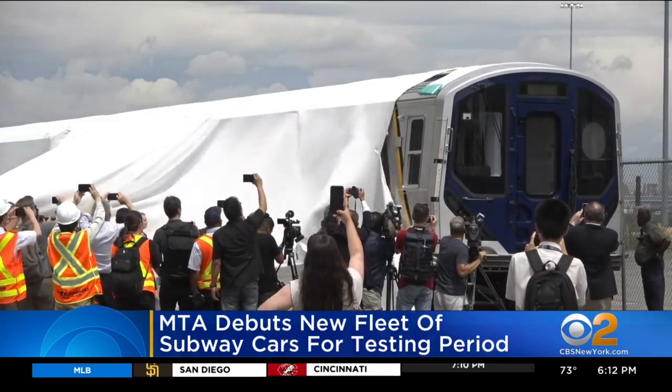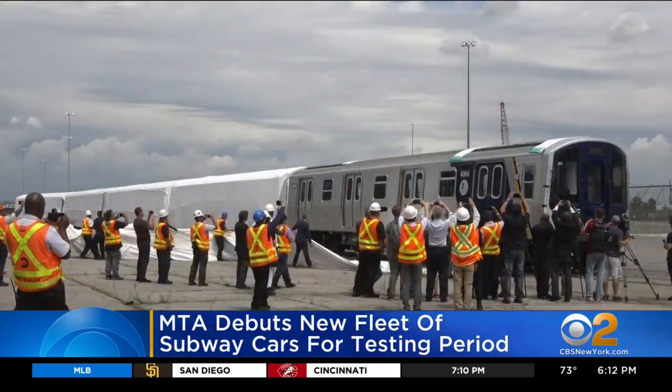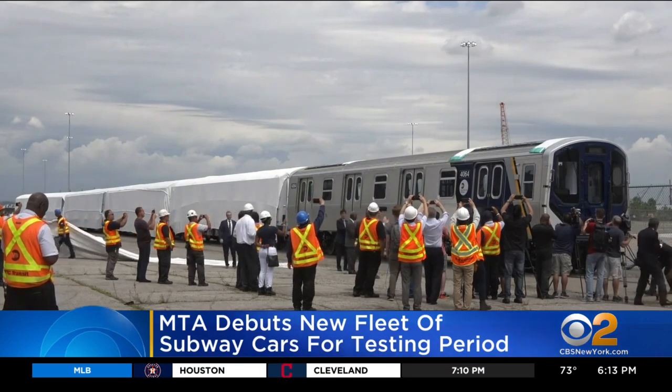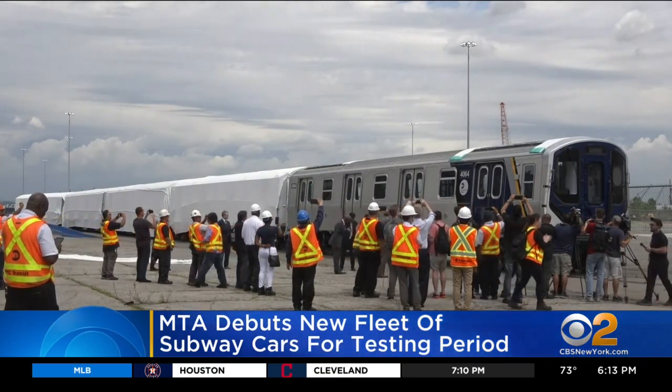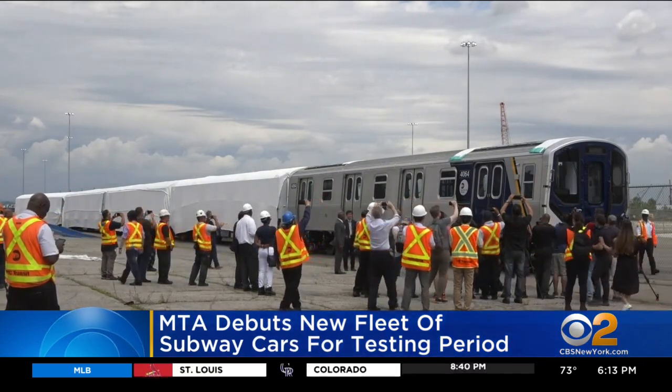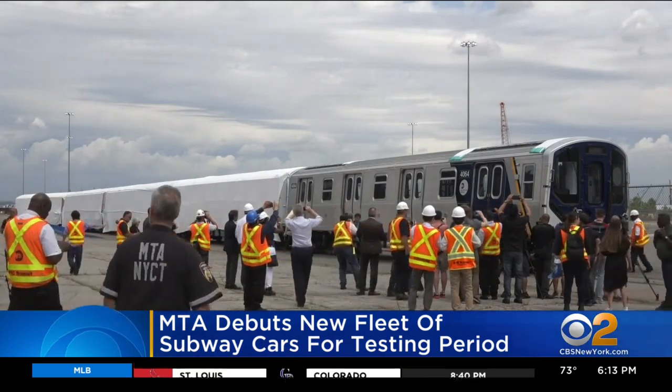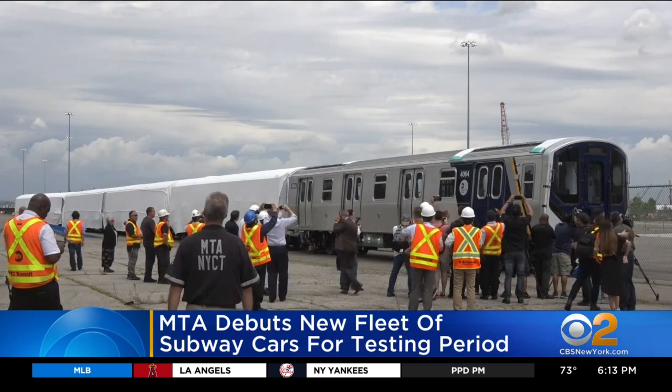First look tonight at the MTA's newest subway fleet. The R211 subway cars debuted before hitting the rails for testing. This new fleet is part of a $6.1 billion investment, which is included in the agency's current capital plan. Among the improvements: signal-based technology, new display screens, and wider doors.